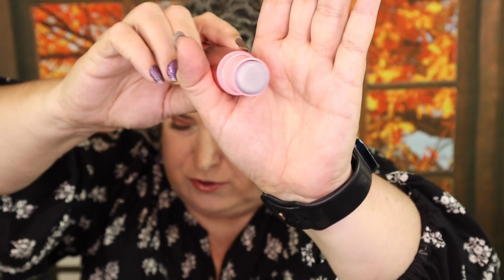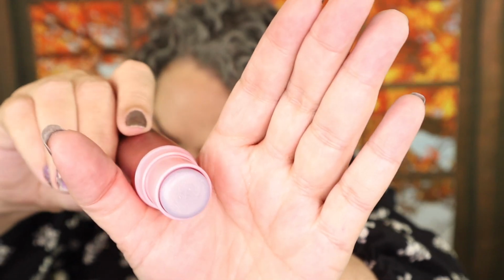So here's what the packaging looks like. Now, when I saw this blush, I was like, wait, what? Say what? It's like, you know, a purple grayish tone. And I was just like, I'm not so sure about this. But watch, okay?